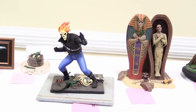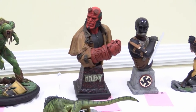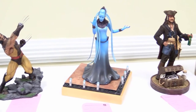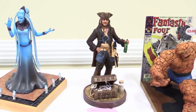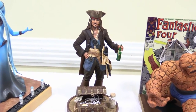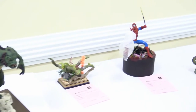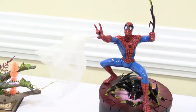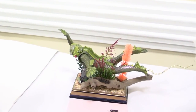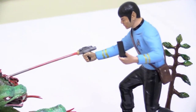Look at these guys here. I don't know who that is. It's really no Wolverine. That looks familiar. Oh, no, I have it wrong. I thought this was the one Chris was building. No, this is a Jack Sparrow. Great idea here on the webbing on it. Looks like a dryer sheet. Not sure if that's coming through on the camera, but that's a great idea. Creature from the Black Lagoon. Great work here. Spock shooting a lizard creature.